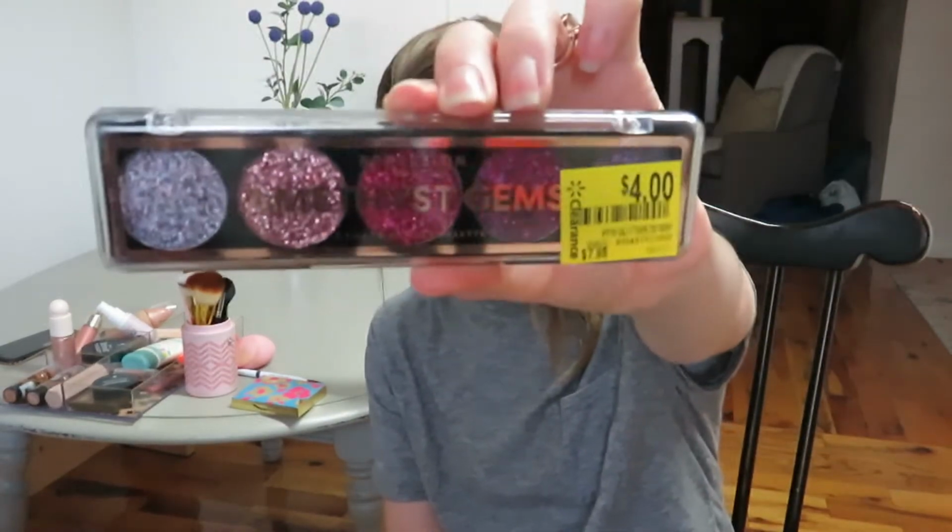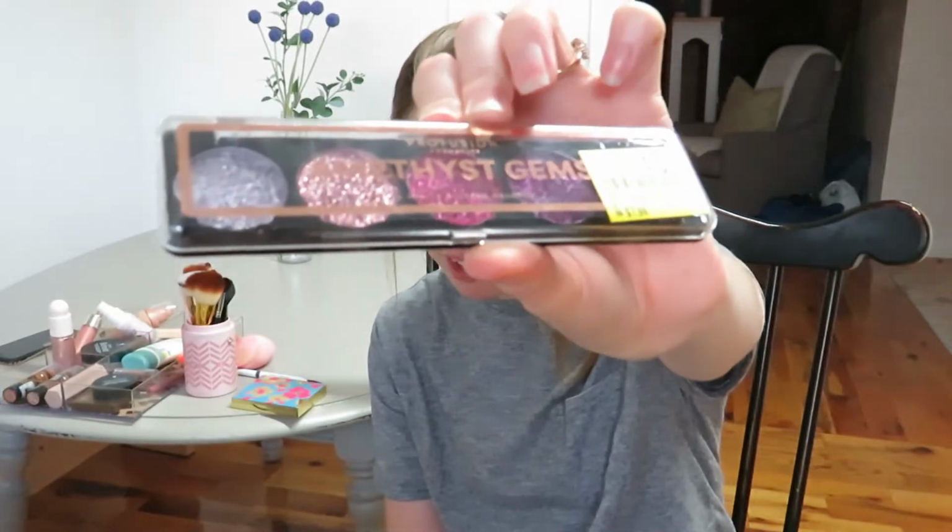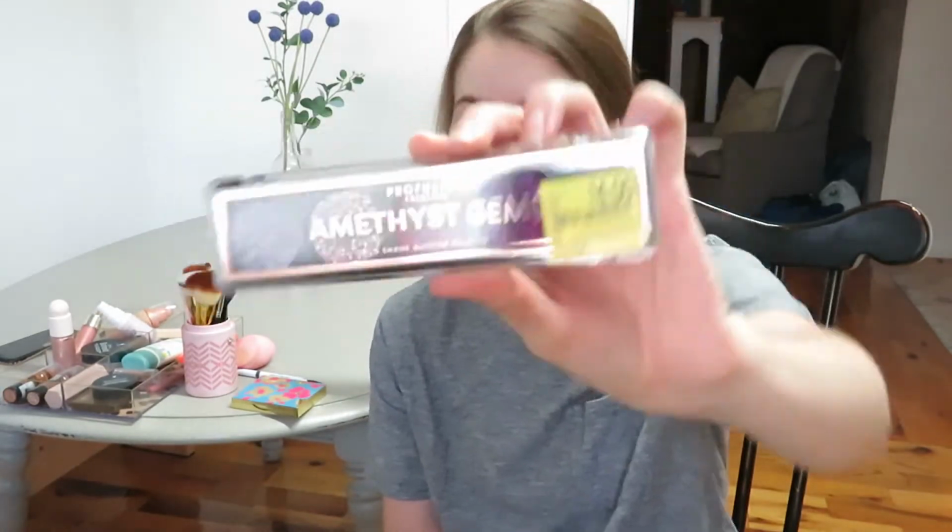And then I got the Profusion Amethyst Gems 5-shade glitter palette, and they just look really pretty and really fun, and I don't really have anything like that, so I thought it'd be fun to try it out. It was $7.98, and I got it for $4. And I think that's everything.